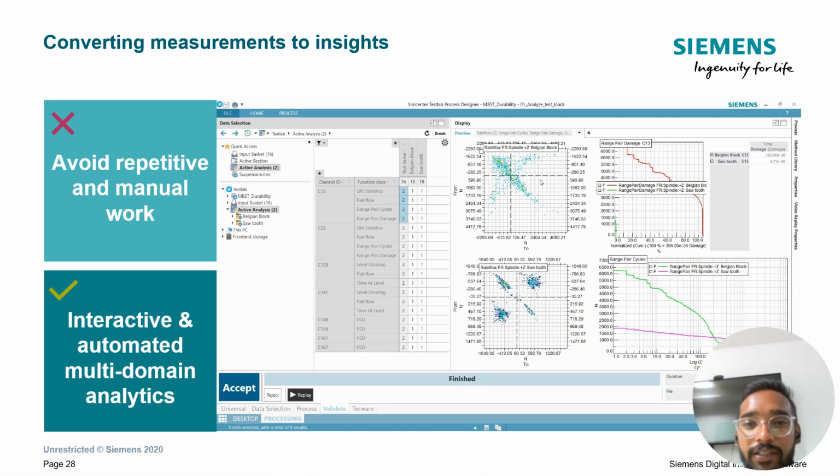So results are easily accessible for further comparison on each run and each channel based on different calibrations. So you can qualify and quantify the damage potential from different tasks using the same application as during noise, vibration, harshness, or sound quality analysis.